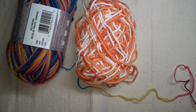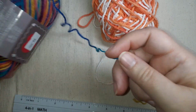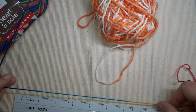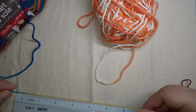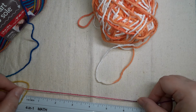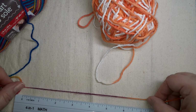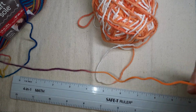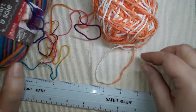The length of the color variations in a variegated yarn will affect the way it's knit up. For example, in this sock yarn, you can see each of the color changes. That one's about 5 inches. That one's about 6. That one's about 6. This one. So they're all about 5 or 6 inches, each of the color repeats in this yarn. So that one's fairly fast moving.